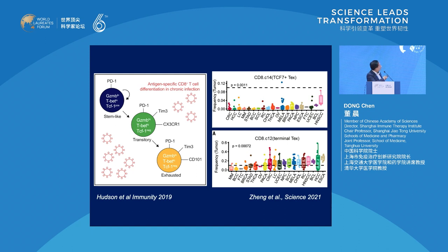But in recent years, it was discovered by Rafi Ahmed and the Leading Yes group in China that in chronic infection, there's a population of stem-like CD8 T cells. Although they do not highly express TBET or granzyme B, they express a transcription factor called TCF1. These cells can self-renew, and in the cancer microenvironment, they will differentiate into effector cells. Without these cells, effector cells will eventually go into exhaustion, so they cannot be self-sustained. So this population appears to be more important for long-lasting immunity to cancer and to chronic infection.